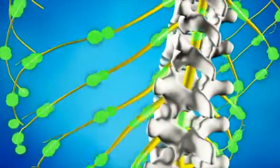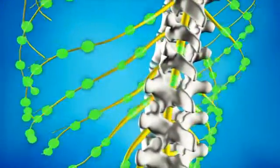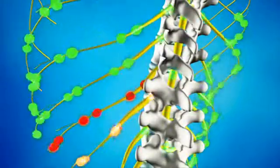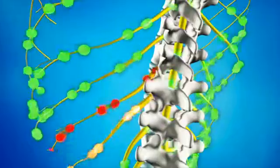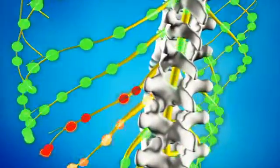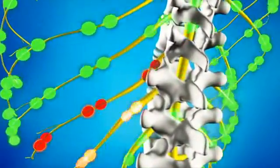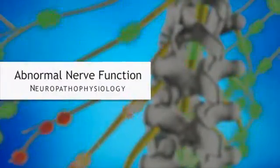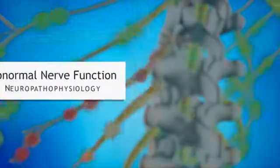Improper motion or position of your spinal bones, overuse, and injuries can all cause interference with your nervous system highway, causing too much or too little movement of the impulses that travel there. This can lead to symptoms like muscle spasms, weakness, tingling sensations, burning, or even pain, often setting the stage for disease. Doctors call this neuropathophysiology, or abnormal nerve function.